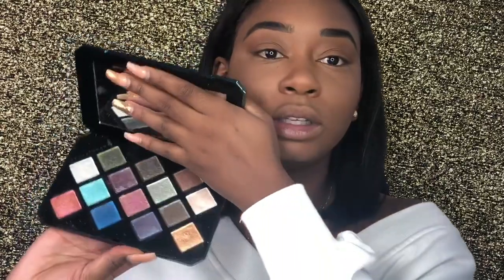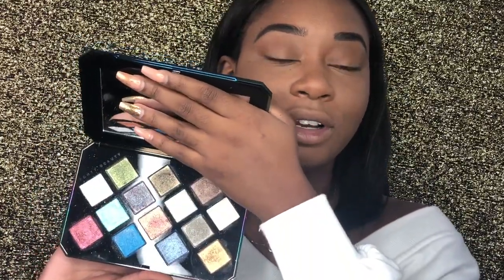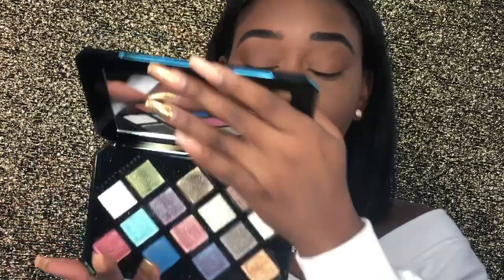Okay, so now that my face and complexion is done, we're going to move on to the eyes. I kind of messed with the crease a little bit with some matte shades, just because I don't have a matte Fenty color. But I am going to be using the Galaxy palette. If you guys don't remember, I think this is from the holiday launch last year, where the Galaxy palette featured all shimmer and glitter shades.